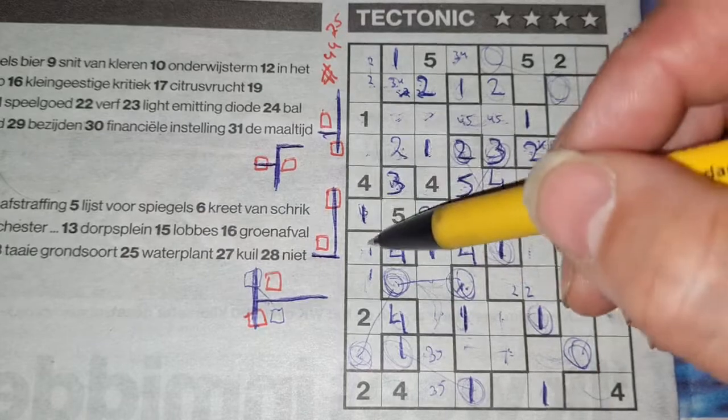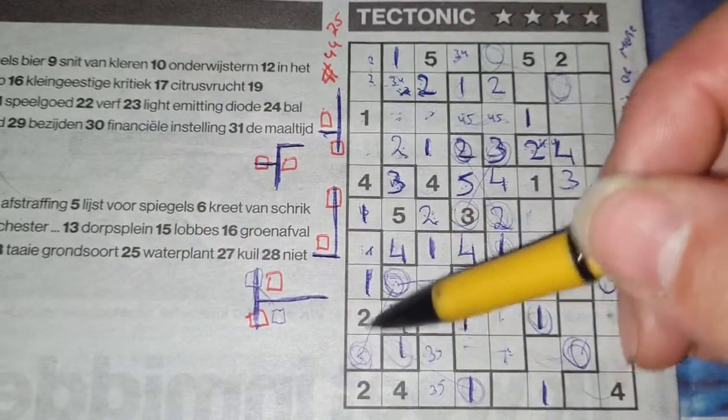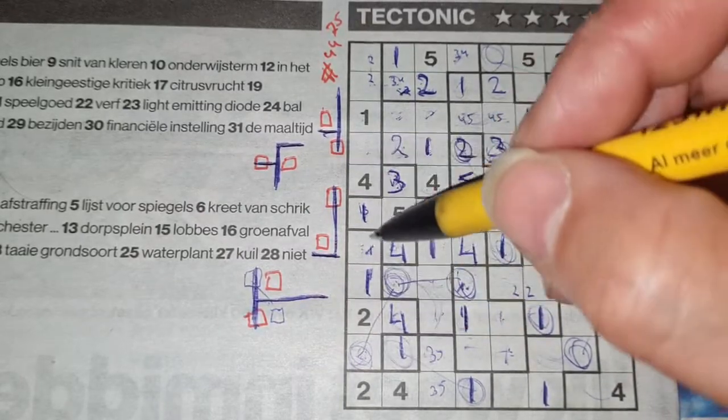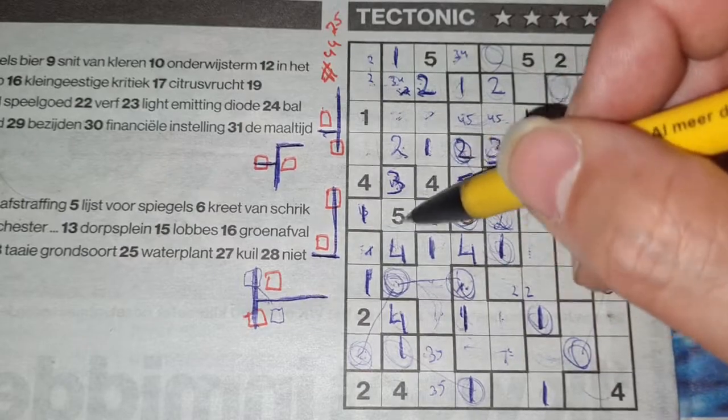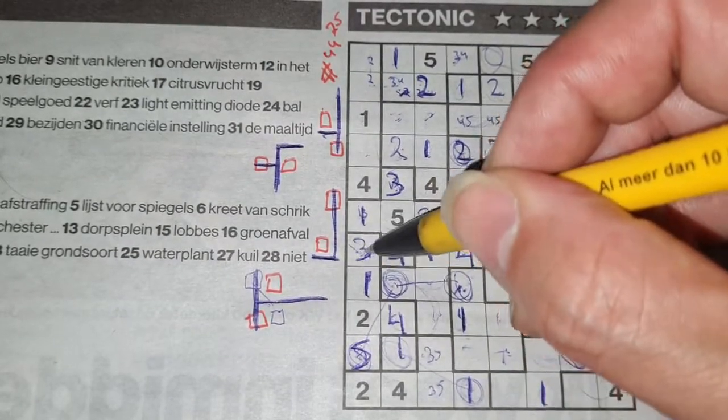Now we have a 1 here. So this box can't be 1 anymore. That box should be a 1. 2 boxes left in this area for numbers 3 and 5. 3 and 5. We have a 5 there. No 5 there. 5 should be here. And a 3 goes there.